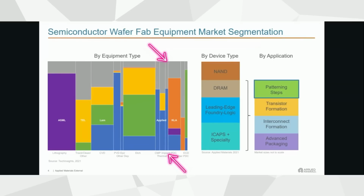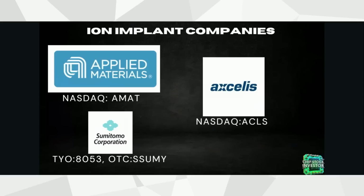It's a very small segment of the wafer fab equipment market. We have it pointed out there, that kind of small little sliver just to the left of KLA in orange. And the big blue bar there, it indicates who Axcelis's biggest competitor is. That's Applied Materials. That is the dominant player in ion implant machines. They got into this part of the market via acquisition over a decade ago. Again, check out our video from last month for more information on that.